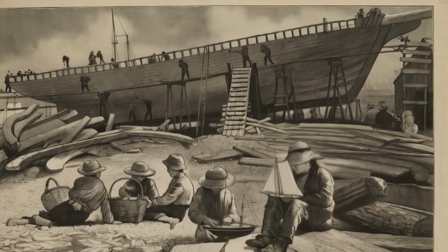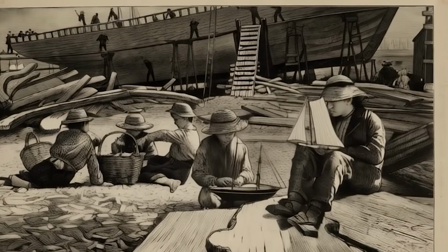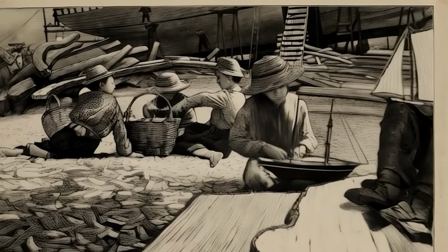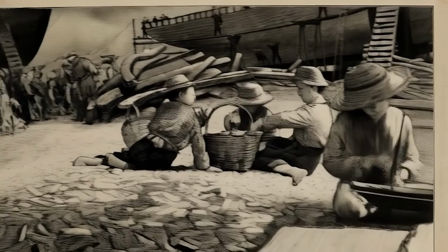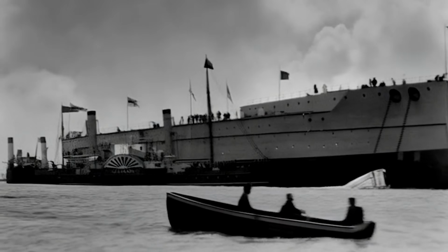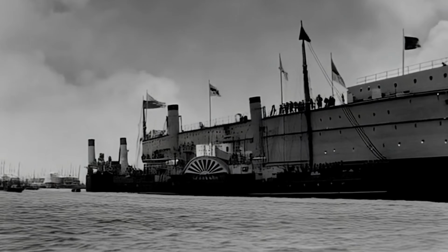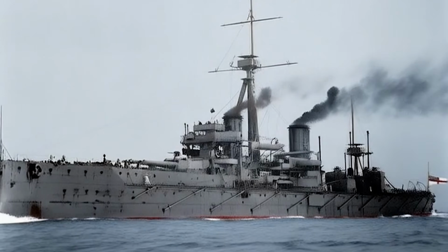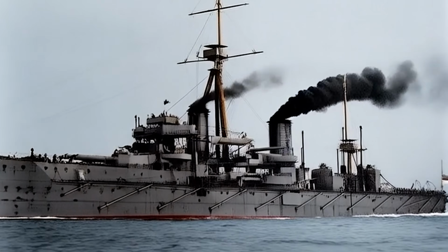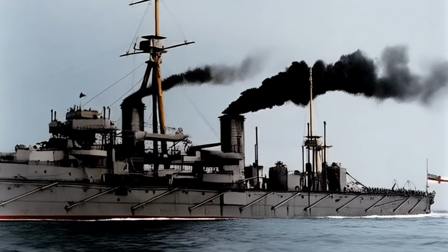The shipbuilding contracts went to the Spanish firm Sociedad Española de Construcción Naval, created by the British firms Vickers, Armstrong Whitworth, and John Brown and Company. The ships were authorized roughly 6 months after Britain had launched the revolutionary all-big gun HMS Dreadnought, prompting Spain to abandon outdated pre-dreadnought designs in favor of constructing dreadnought battleships of its own.